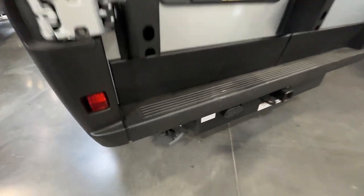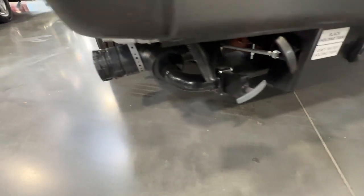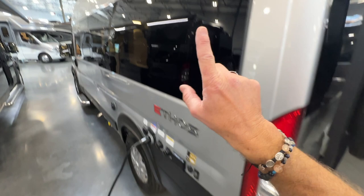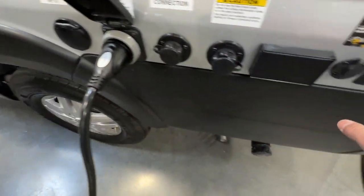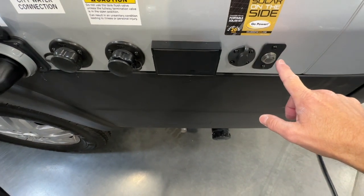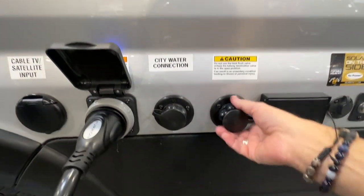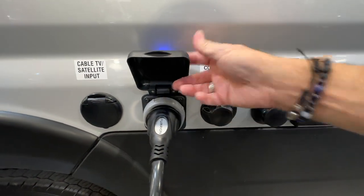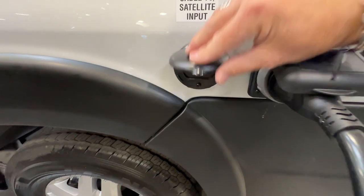This is where your gray and black valves are. Pull the valve, that's where the hose connects. A light. Here's all of the components on the outside here. This is kind of a personal preference. So you got solar, more outlets. This is fill your tank. This is city water, pressurized water, 30 amp, and then satellite or cable rather right there for you.